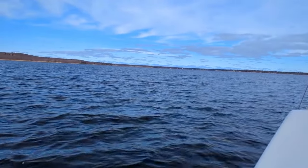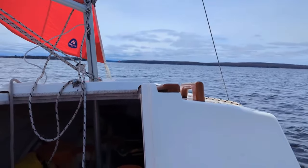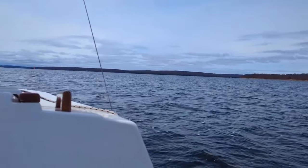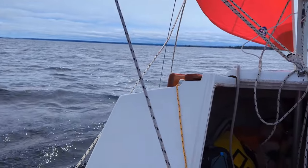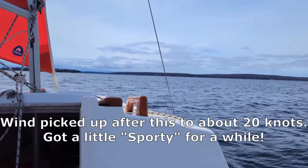Getting a little peckish though. Time for some lunch. Just zipping along. We're just heading a little downwind now, and just enjoying this day. Man, it is beautiful. A little cool, like you want to be dressed for it. I got the mitts on today for sure. But yeah, really nice breeze in here. It's awesome.